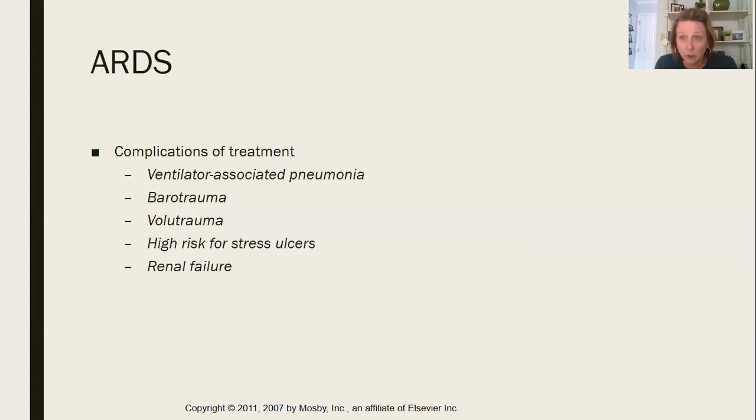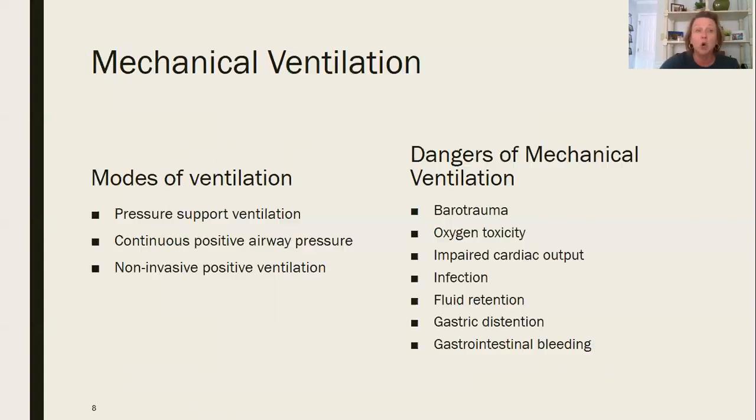And also renal failure. The kidneys will take a hit on this because we're not perfusing. Simple as that. We're not oxygenating stuff. So kidneys don't like it. They're like, so anyway, let's move on.